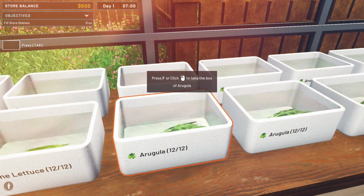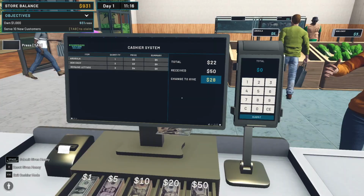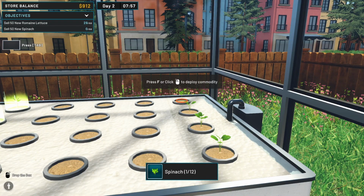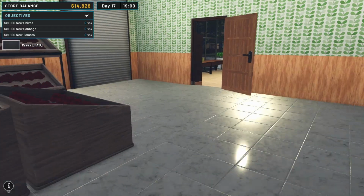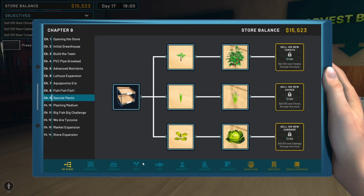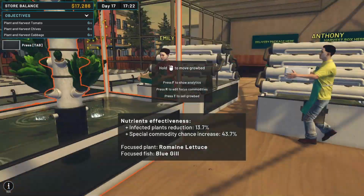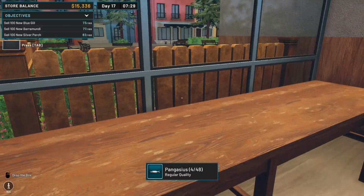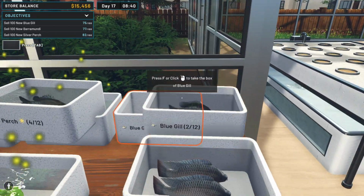In terms of the gameplay, the game's main loop is a mix of farming, crafting, and business management. You start small, growing just a few plants, but as you progress, like I mentioned, you unlock more advanced hydroponic setups and even customize your shop. There's a lot of freedom in how you want to manage your space and your employees. Like, do you focus on rare plants or create an affordable, eco-friendly shop for everyone? Literally, the choice is yours. And don't worry, there is a learning curve, but it's very, very gentle. Like I mentioned, it's very easy and straightforward, and there's no real stress.